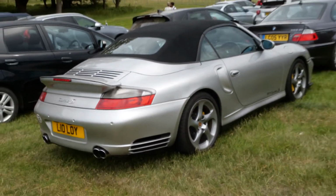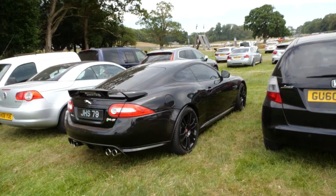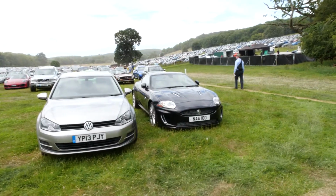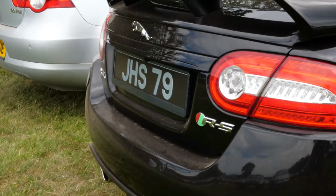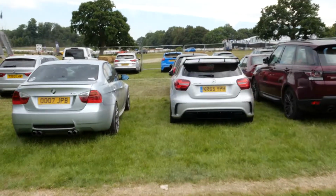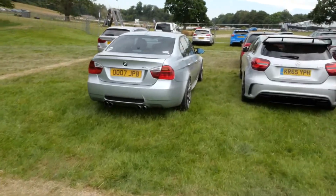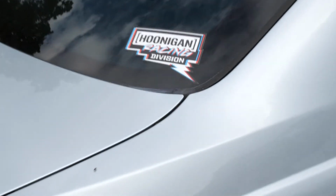Old school 911 Turbo S cab, very cool. I say old school, it's not that old. Triple black XKRS here next to another Jaguar XK. This looks really mean. He's even got a black plate on it. I'm not sure that's legal. Carbon bonnet vents as well, like that. A45 AMG next to an M3 with some definitely heavily spaced wheels on it. That's cool. The sticker even looks like it's in 3D.